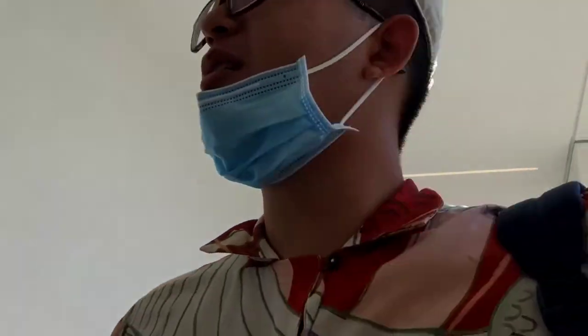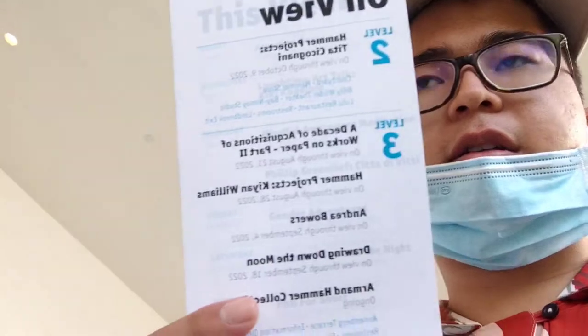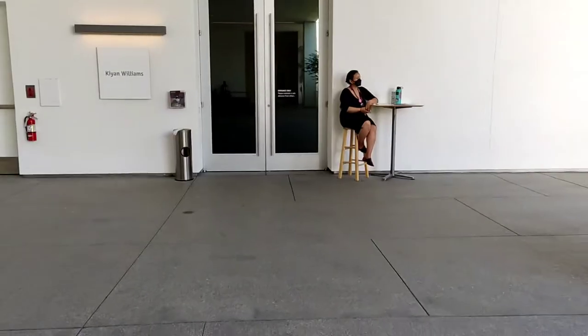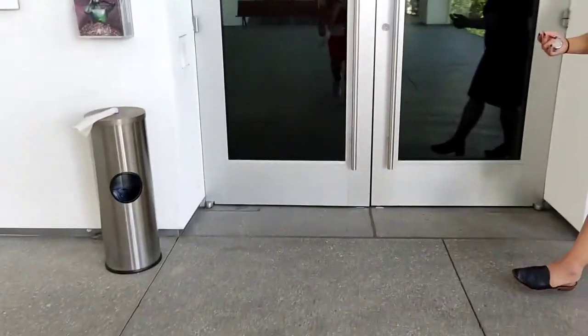That saxophone player is hammering down this museum. That's why it's called Hammer Museum. Okay, there are apparently 5 galleries on this floor and 1 downstairs. This is really awesome. Hammer projects.